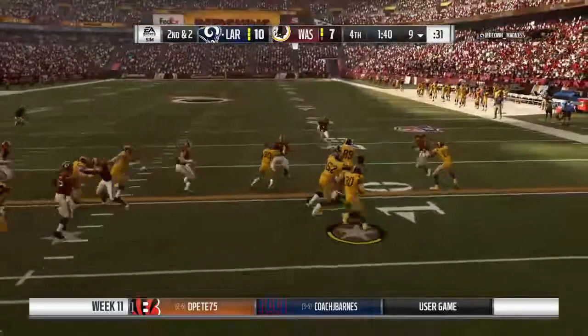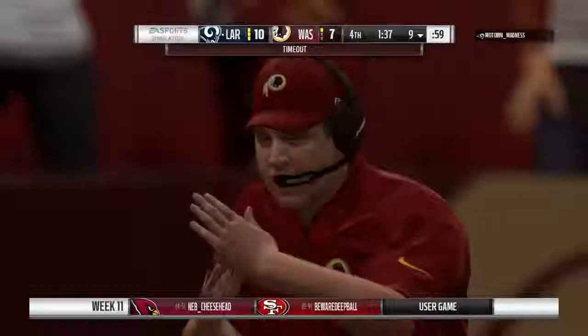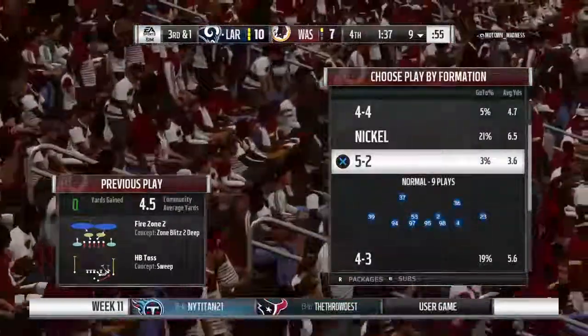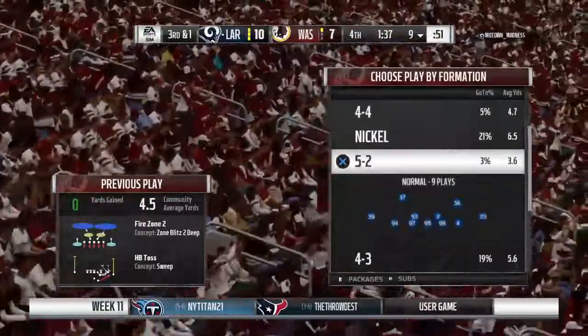They'll run it now out of the gun. No gain on the play, and now they're faced with a 3rd and 1. The Redskins looking for another timeout, and they get it as they'll talk it over here before what will be an important 3rd down.